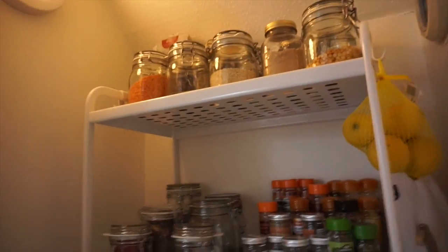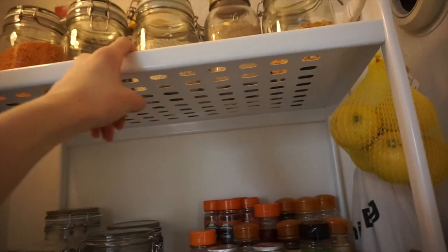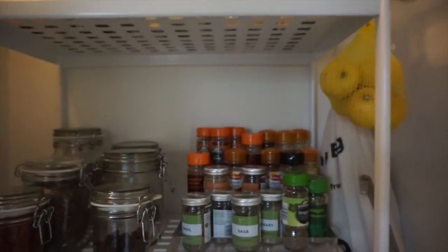We also got a light which senses when you walk past or when you're getting something out of here. So that's kind of cool. And so we've got all different jars of things. Up here it's lentils and different grains and stuff. Then here we have all the herbs and spices. These are seeds and dried fruit, like berries. Yeah, there's some more seeds behind there. I love all the jars though. It just makes it look so much more organized and it's really nice.